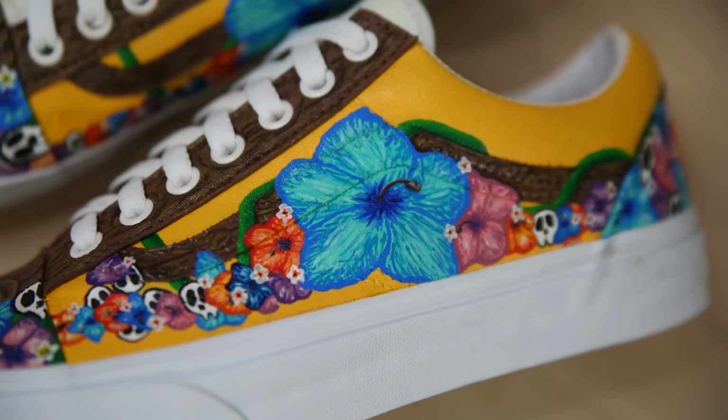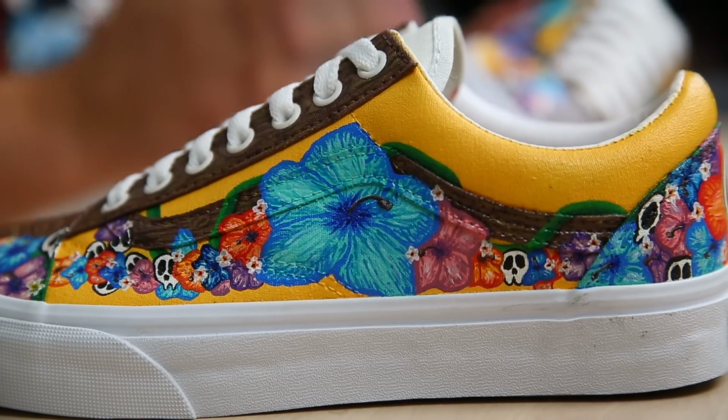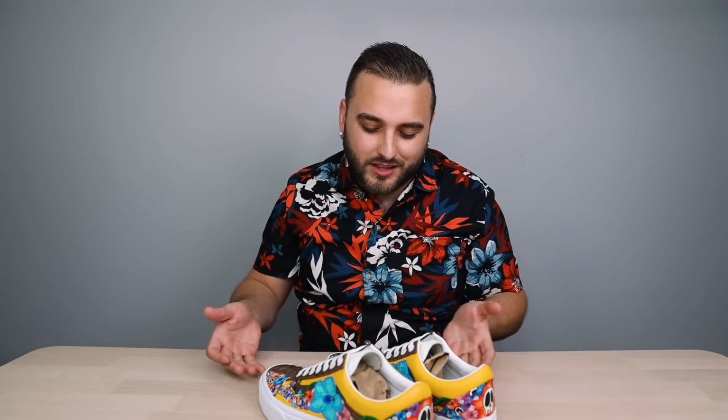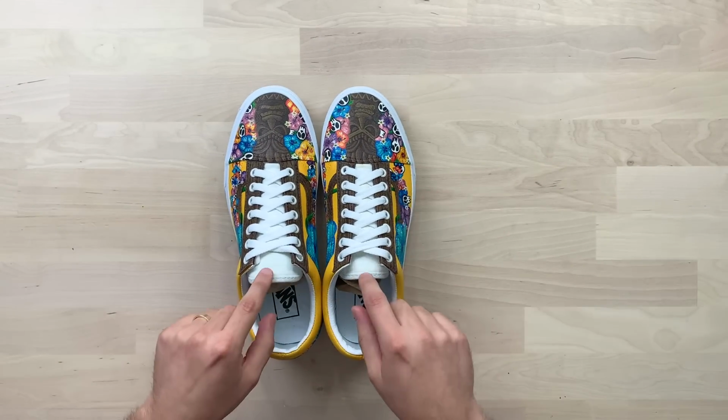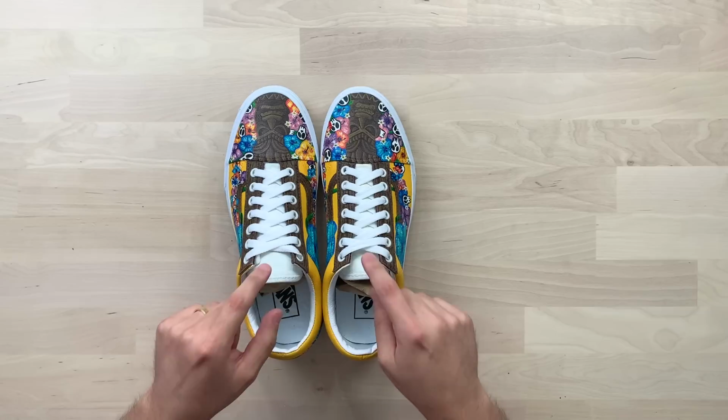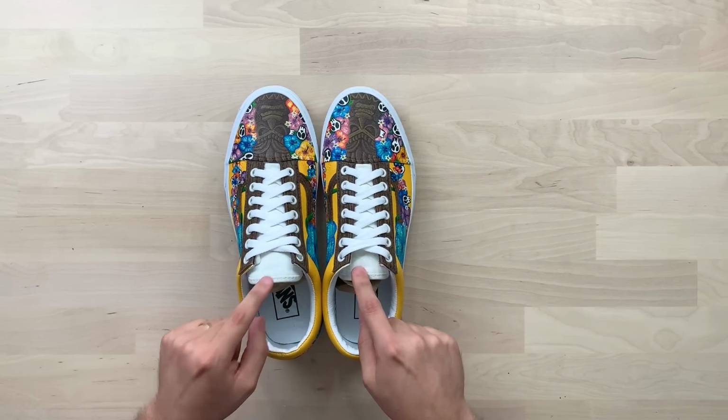They come in and out of different flowers, and it's just really playing into the Van stripe, so great idea for that. Overall, this is just a super fun pair. You can't help but look at these and think that this is a great, fun design, super bold, super colorful. I actually think that I probably would have continued that yellow onto the white tongue, kept the white laces, but I think the yellow would have looked pretty good on the tongue.